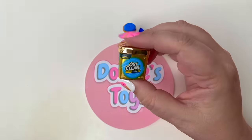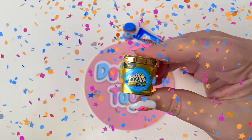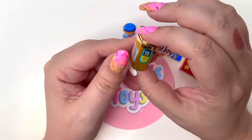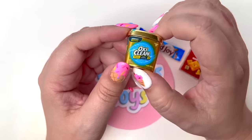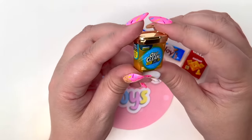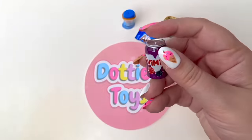Oh my goodness. We got our very first gold, and it is the Gold OxiClean. Yes, woohoo. Wow, I am so happy that we finally found our very first gold. It is so exciting. Oh, I just have to tell you all, I love these gold pieces so much. I've been opening up mini brands for quite a long time now, and I still get very excited to find a gold. Here's our very last slice from this ball, and we have another Vimto.